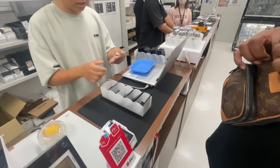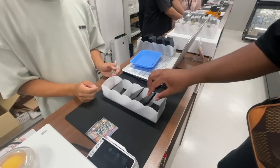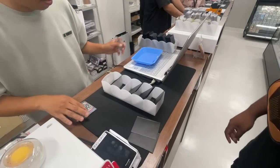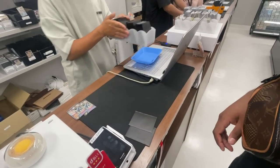This left, almost left. Yeah. Two. That's the 2k one here. We'll open it over there, guys.